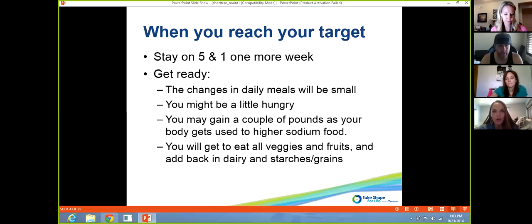So once a client gets to their goal, they want to stay on 5 and 1 about 1 more week, and that's because they are going to probably retain a little bit of water once they start transition to maintenance, and you don't want them to freak out when they have a couple extra pounds that they gain from that. Also, just to give them a warning, that second week in transition, sometimes they're going to feel a little bit more hungry just because they're not in fat burn anymore. And so just give them a heads up that it's not going to stay like that, but usually that's that second week of transition that they might feel a little bit more hungry.